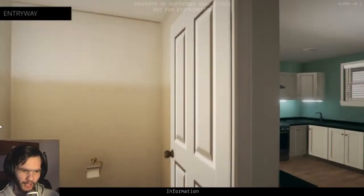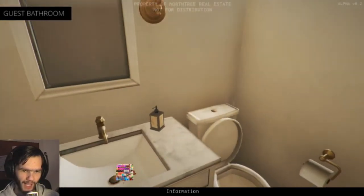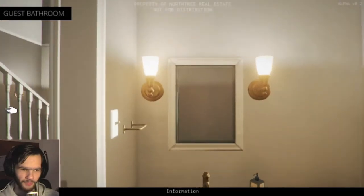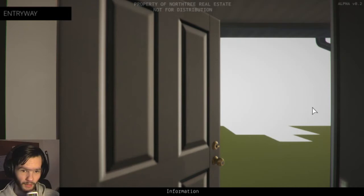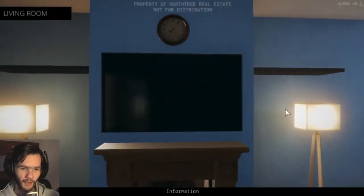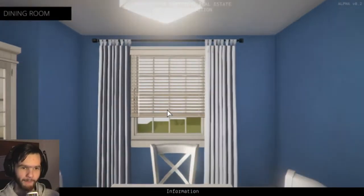Wait, there's a room to the left, isn't there? Yes. We haven't even been in here yet. Oh, a lot of shit is gonna go down in here, right? Maybe? Yes! I knew it. Someone's inside. Oh, no. Someone's inside. Who's inside? Who's there? The door's actually open, but we can't leave. Wait, does that mean that someone's actually inside, though? No. Don't do this to me, game. It means someone's inside. Great.